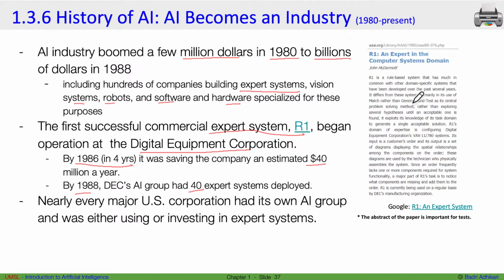So here's the abstract of the 1980 paper on R1, the expert system used in DEC. Basically, what the expert system did was, whenever a new order came in, DEC had to figure out which computer parts were missing and add that to the order so that the order would be complete. Humans would need to spend a lot of time trying to figure out these missing parts, and R1 would be able to automatically, looking at the order, figure out what parts are missing and add them to the order, so that the customers didn't have to wait for a human to figure out what is missing in their order to make it a complete computer system.